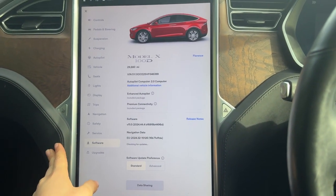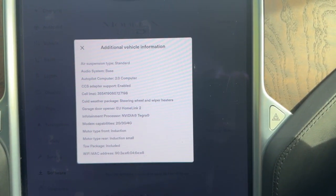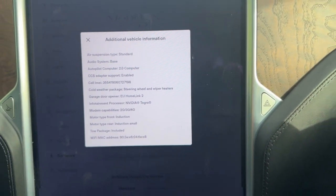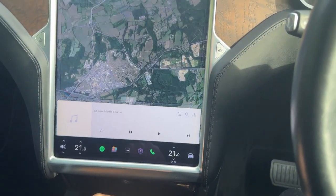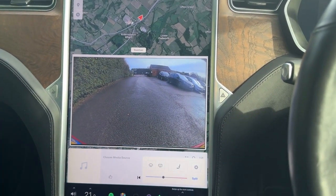If we go back into software and click on additional vehicle information, we can get a deeper analysis of the vehicle spec. If we click here, we can access our parking camera, and if we press here, we can access our climate control.